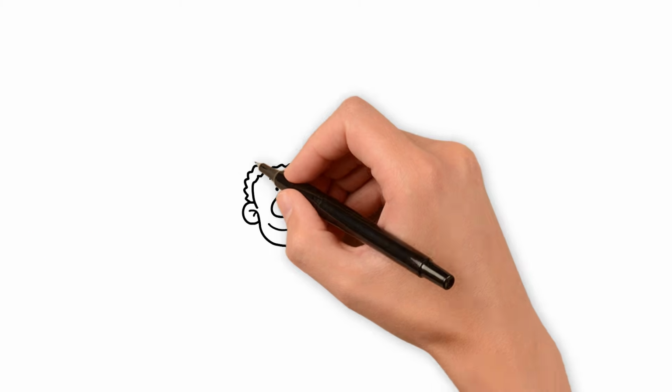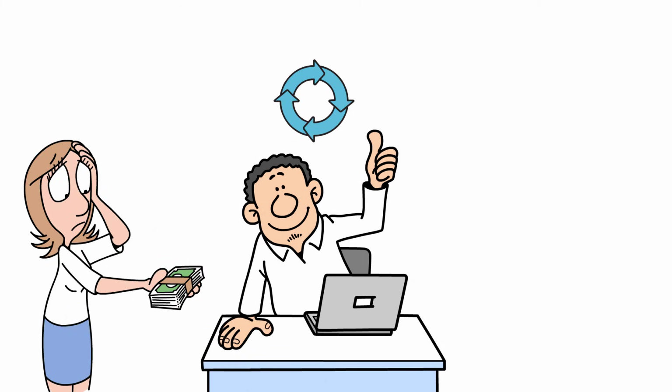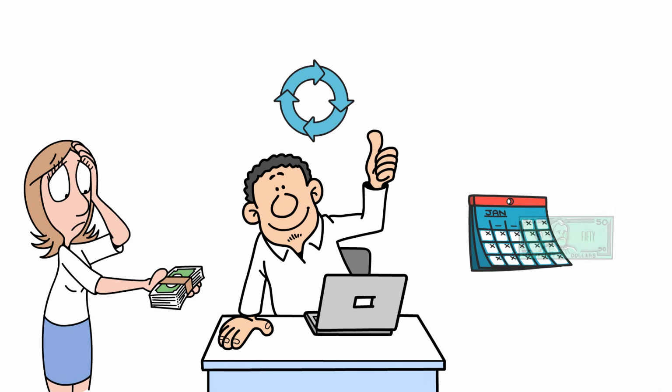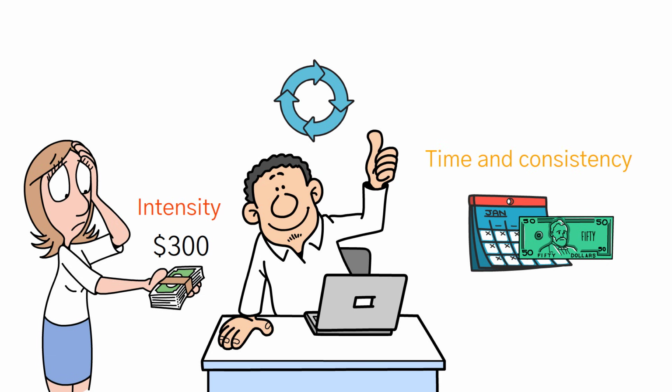And here's another practical insight that makes a huge difference. The sooner you build consistency, the less you need to rely on large contributions later. Someone who invests $50 a month for years will often outperform someone who invests $300 here and there without a plan. Time and consistency beat intensity every single year.